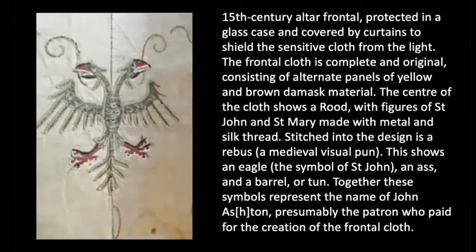And it's quite famous actually because of a 15th century altar frontal that, as you can see, is protected in a glass case. And this is just an enlarged view of one tiny part of the pattern. It's well worth having a close look at that. You'll find it on, let's say, the south wall as you go into the church near the organ.